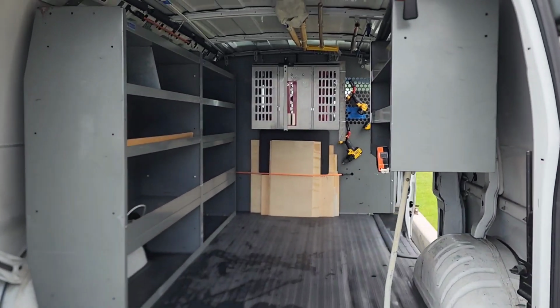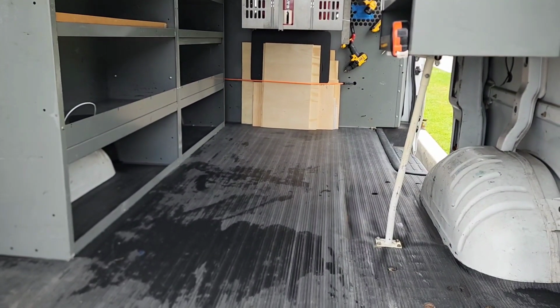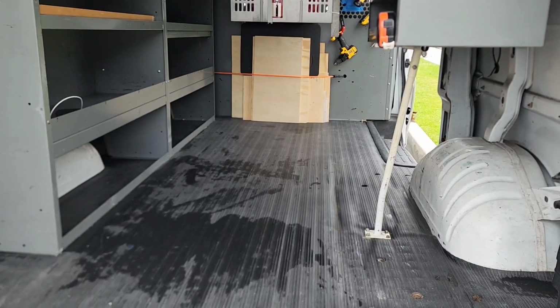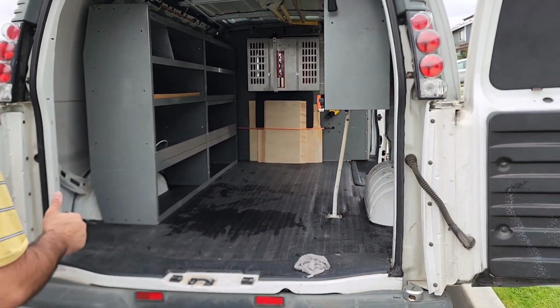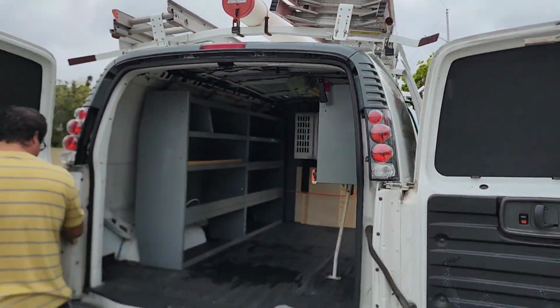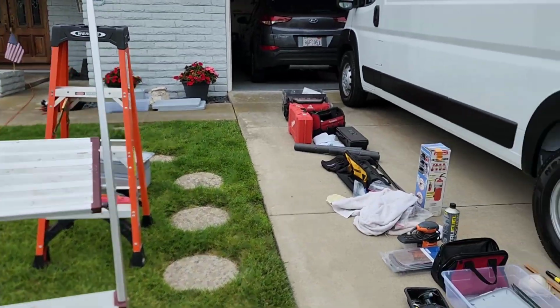So here it is, all emptied out. I want to give it to my son. He's going to take his state license for electrical and probably leave the union and start his own business. So I'm passing this on to him. You're welcome. And then we went ahead, Alicia and I purchased this.